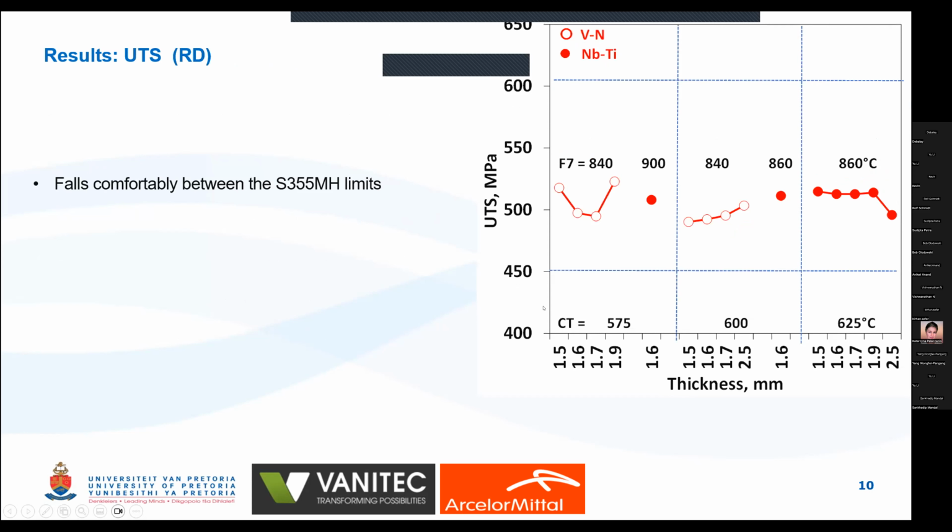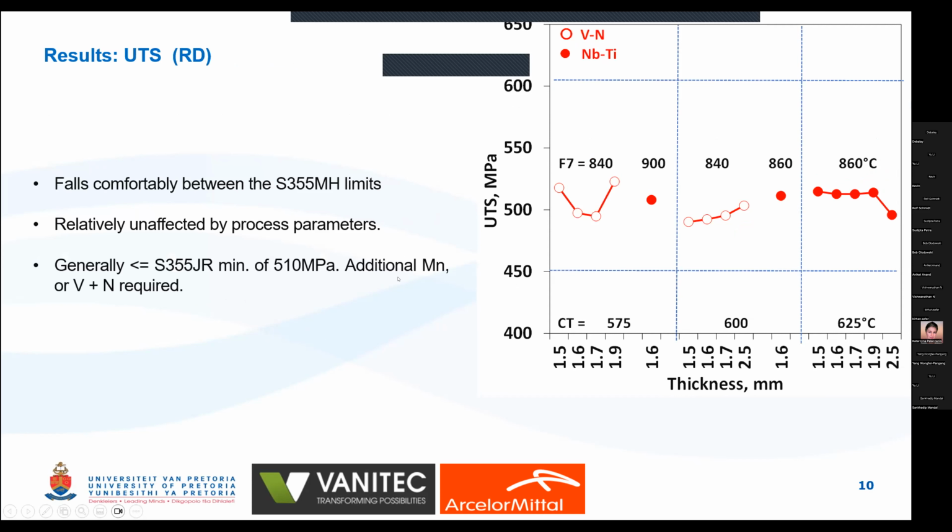For UTS, there's a lower and a higher limit. You can see it's comfortably sitting in the middle on the MH spec, and it was relatively unaffected by process parameters. However, it would have been first prize to have also achieved the JR spec, where there's quite a big market as well. Minimum UTS of 510, so it's absolutely borderline.